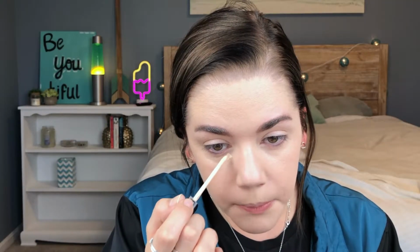I'm going to take a tiny bit of the Maybelline because this is a slightly lighter shade. I'm just going to pop it right there on that inner corner area where it's just a little bit darker. I think that looks pretty good. Doesn't look too heavy under there or anything.